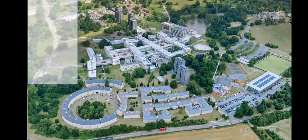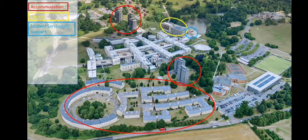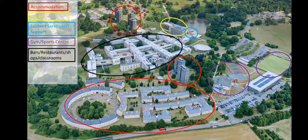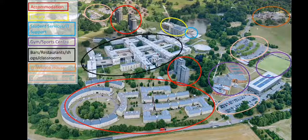The image you can see here is the University of Essex, which is a campus university. This is because everything is set within the same location. For example, here is the accommodation, here is the library, here is student services and IT support. Here we have the gym, sports centres and sports facilities. We have bars, restaurants, shops and classrooms. Wivenhoe House, which is used for hospitality students, and finally, on-campus parking.